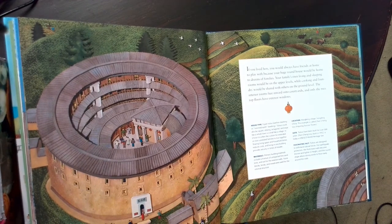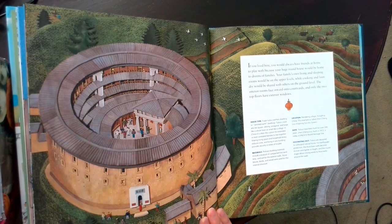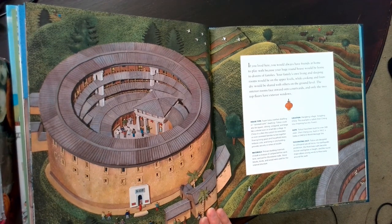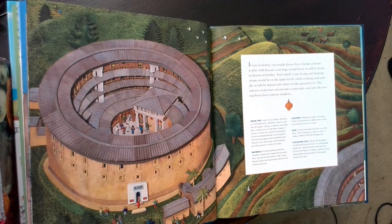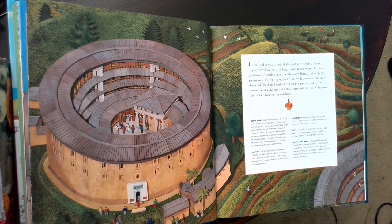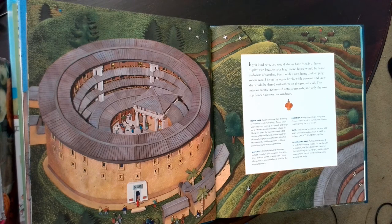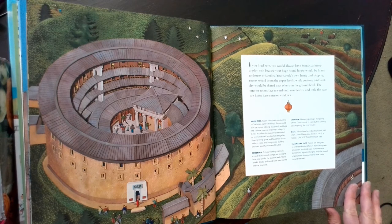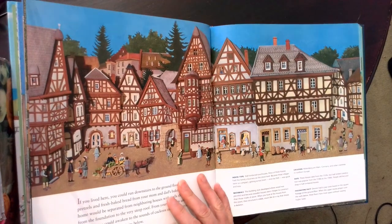If you lived here, you would always have your friends at home to play with you because your huge, round house would be home to dozens of families. Your family's own living and sleeping rooms would be on the upper levels, while cooking and laundry would be shared with others on the ground level. The interior rooms face inward onto courtyards, and only the two top floors have exterior windows.